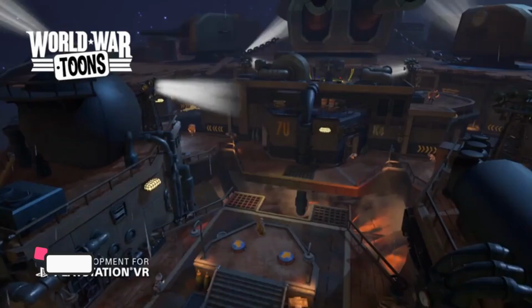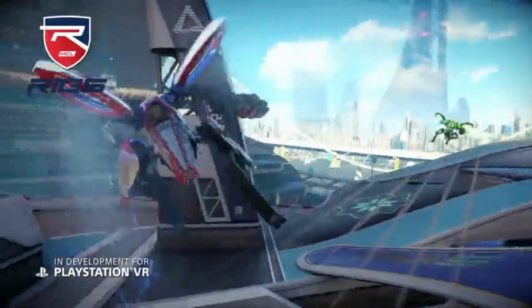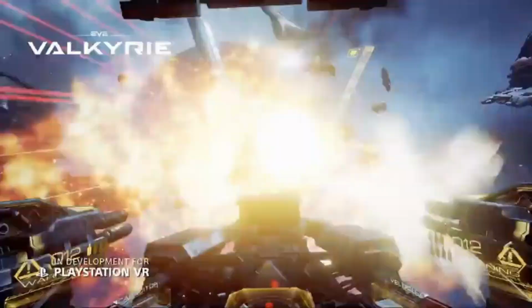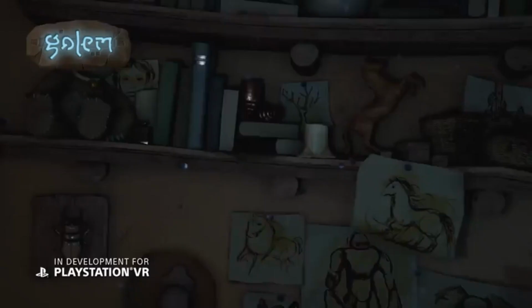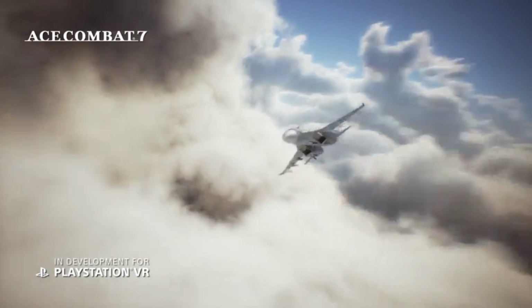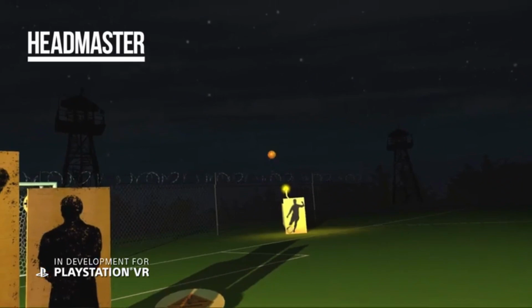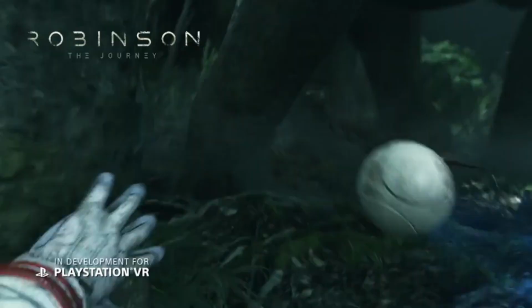The Sony PlayStation VR, PSVR, is a virtual reality headset developed and produced by Sony Interactive Entertainment and was first released in October 2016. It is designed to work with the PlayStation 4 and PlayStation 5 video game consoles and offers players a unique and immersive gaming experience. The headset features a 1080p OLED display, a 110-degree field of view, and uses sensors to track the movement of the player's head and controllers.